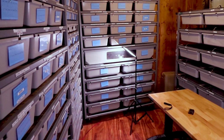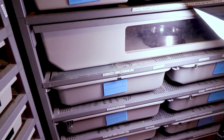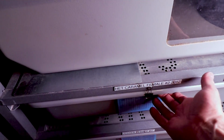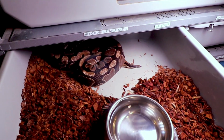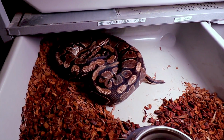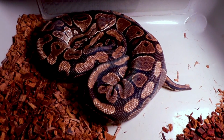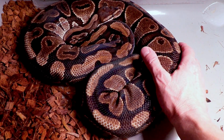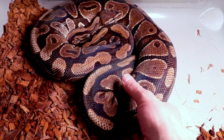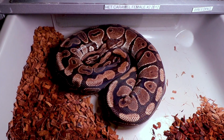Alright, so I also wanted to show you my het caramel albino females. I have two females, 100% het caramel albino. This one actually went back on food, so I don't have much hope for her, because usually once you're breeding them and they go back on food, they usually don't lay. But look at how big she is. She is a really big monstrous snake. I think this is one of the biggest snakes in my collection. This girl, when she lays eggs, she lays between 13 and 15 eggs.